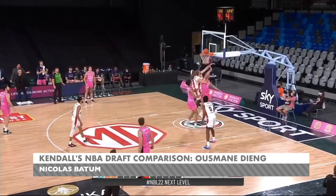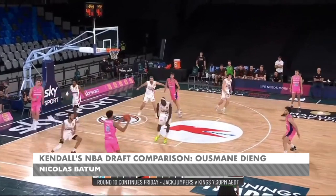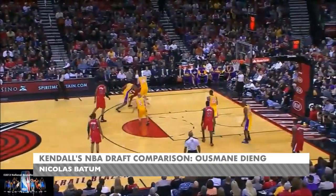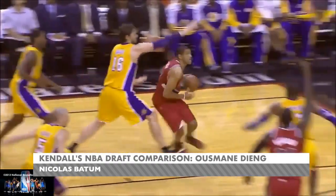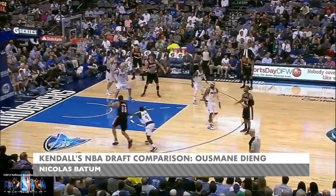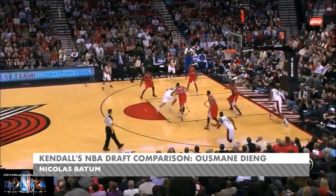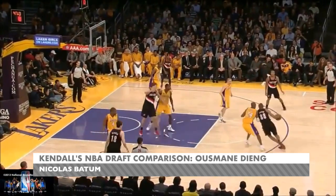Not a special athlete, but very fluid. Really fluid finisher around the rim. Just a lot of things that when you watch it, you say to yourself, that's Nick Batum. And then you mentioned there's flashes of shot creation that Nick Batum in his prime could bring out, but even Nick Batum early in his career, not really much of that. For the most part, it was mostly catch and shoot.